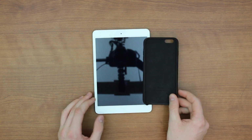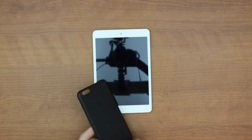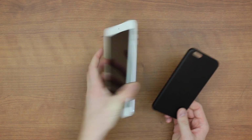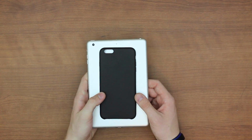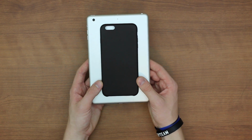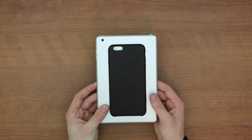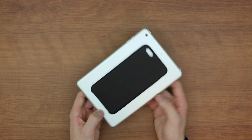Really, honestly, guys, I'm astonished sitting here right now, just looking at this, how freaking big this is. So there you go. You get another idea of how big that is. There you go, guys. That's the iPad mini. That's the iPhone 6 Plus case on top of the iPad mini. How nuts is that? That's pretty crazy, just so you have an idea.